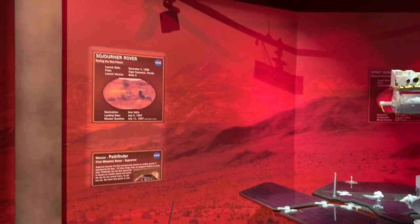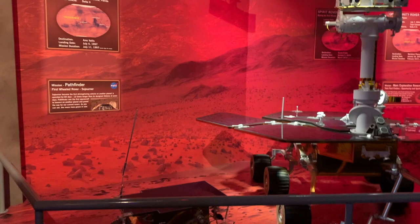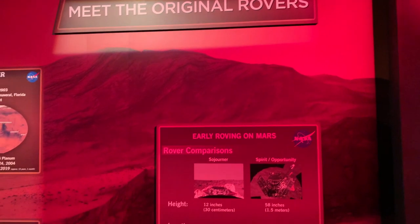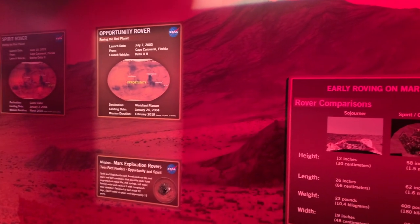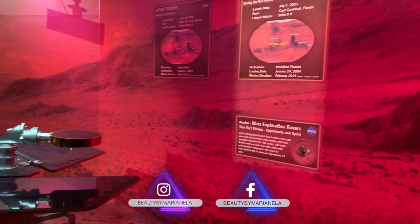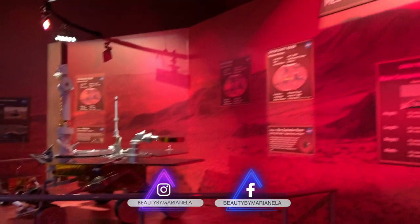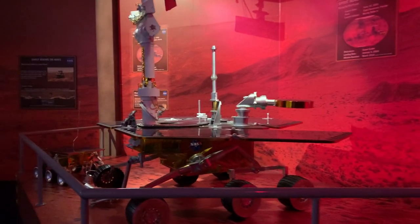Hello everyone, so I'm now inside Journey to Mars, where they have the rovers that have made it to the red planet, and it gives you an insight of what is going on in Mars now that the missions there have launched. So if you've been following those missions on Instagram or on Facebook or wherever, I post a lot about them on my stories, then a lot of these rovers are going to look very familiar.